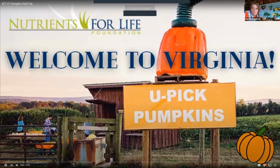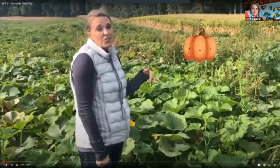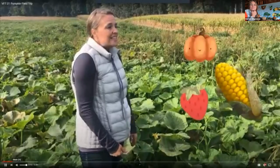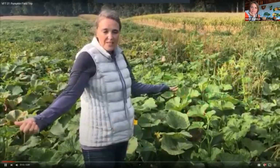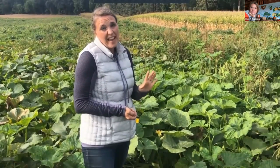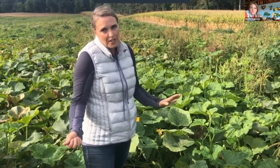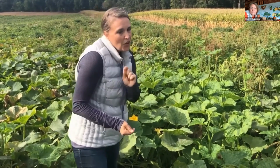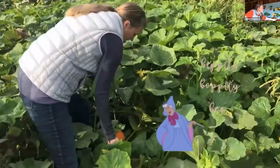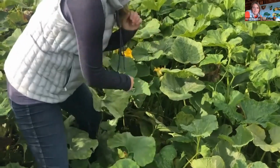I'm Harriet Wagner, Executive Director of the Nutrients for Life Foundation, and also a pumpkin, strawberry, and corn farmer. Today we are in the pumpkin field. We grow over 75 acres of pumpkins, about 80 different varieties. One of my very favorite things to do is search the field for the perfect pumpkin. My perfect pumpkin is a Cinderella pumpkin, and I've got one right here that is growing so nice. We're going to search the field for other pumpkins too.